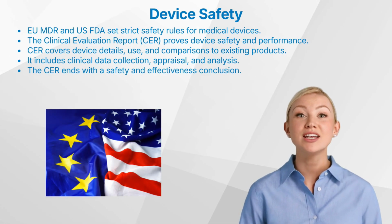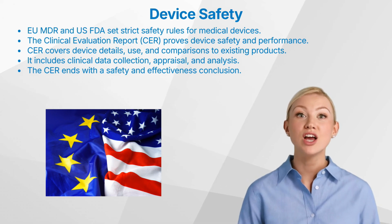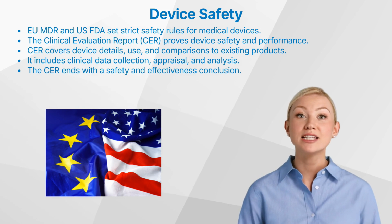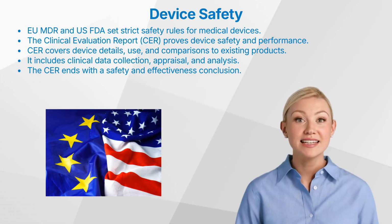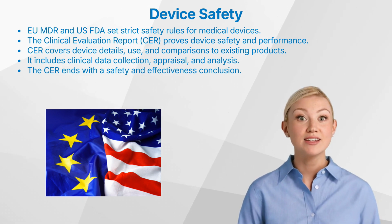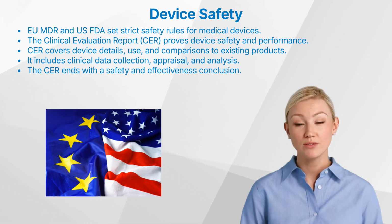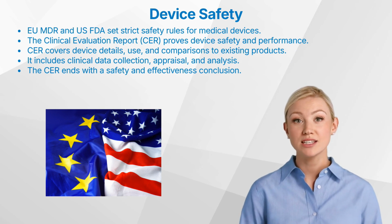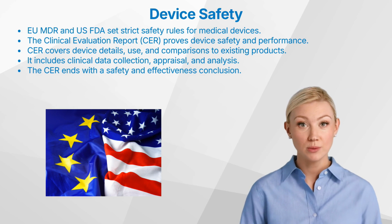Let us take a closer look at the regulatory framework. In the European Union, medical devices are governed under the Medical Device Regulation, or MDR. This regulation replaced the older Medical Device Directive and introduced stricter requirements for clinical data, testing, labeling, and post-market surveillance. In the United States, the FDA regulates medical devices under 21 CFR Part 812, which covers investigational device exemptions. The purpose of these frameworks is clear: to guarantee devices are safe and effective both before and after approval.